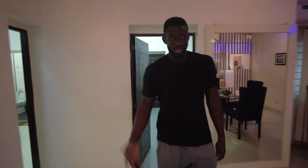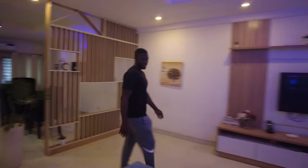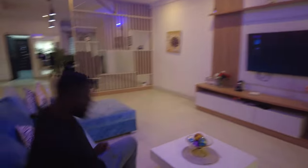So this is a sample of what one of the rooms look like, and I believe all four places is furniture, fully fitted. This is an amazing opportunity. Let me sit down. Oh, I got just comfortable.